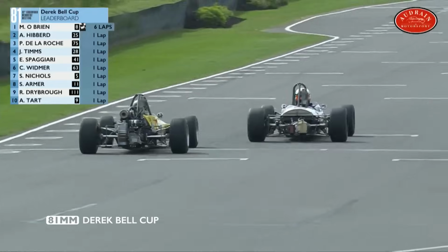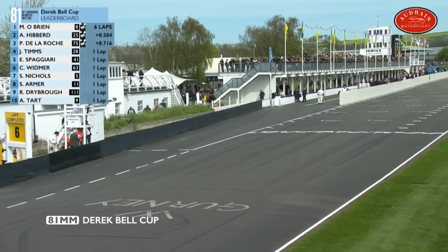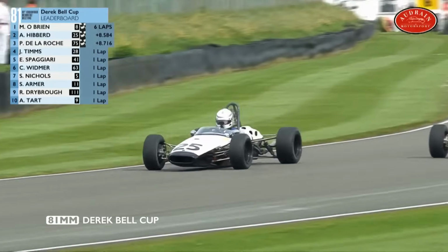It's going to be the Brabham, surely, of Andrew Hibbard. But we've seen drag races to the line. It's very close. One car length between him and the Alexis of Peter De La Roche. They will have enjoyed that. What a battle to the line.